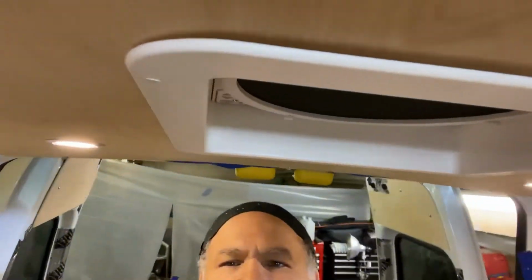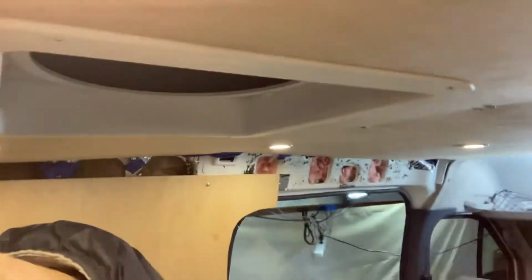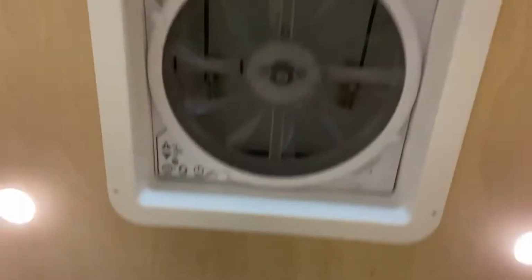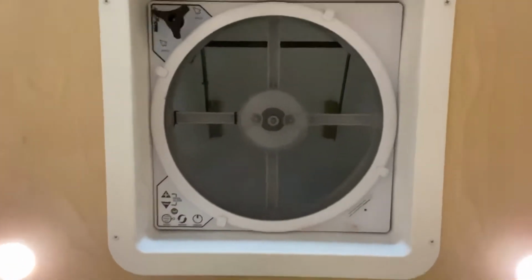Well, I got my sleeve in. Took a little while. Did not get it on the first try. But it's all screwed down and in place. And now, for the piece de resistance. Ready? She works. Okay, so that got done. That was actually done yesterday.